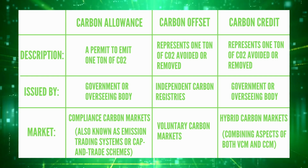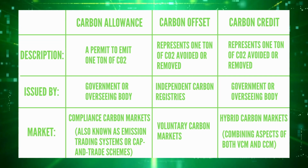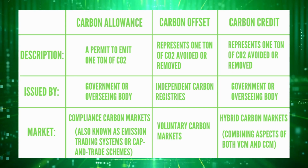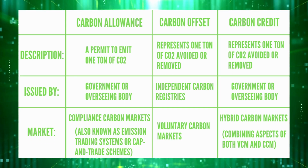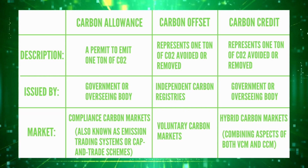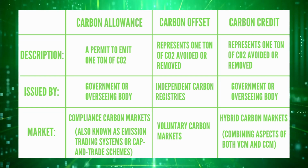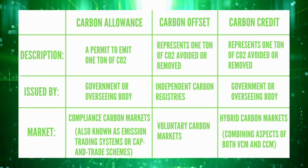Carbon offsets represent 1 ton of CO2 emissions that were avoided or removed from the atmosphere by a carbon project in the voluntary carbon markets. And carbon credits are essentially like carbon offsets, but issued by the government instead of an independent registry. Although many people will end up using the terms offsets and credits interchangeably.